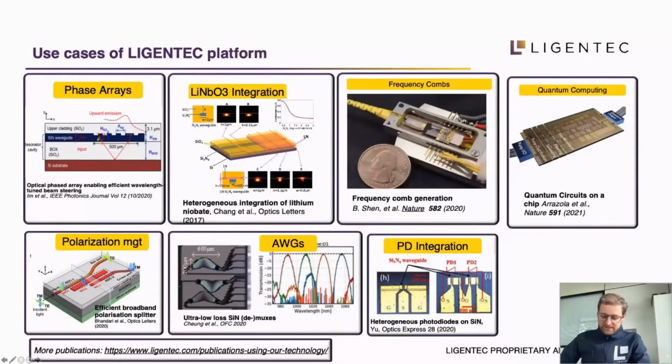We have demonstrated a broad range of use cases that range from phase arrays that are used for LiDAR, lithium niobate integration with second harmonic generation, frequency combs for metrology and stabilization of a laser down to the hertz level, quantum computing where the quantum states are generated on a LIGENTEC chip through squeezing, polarization management in our platform, AWGs for multiplexing and demultiplexing with very good thermal stabilities, as silicon nitride has a dn/dT stability that is 10 times better than silicon, and photonic photodetector integration.